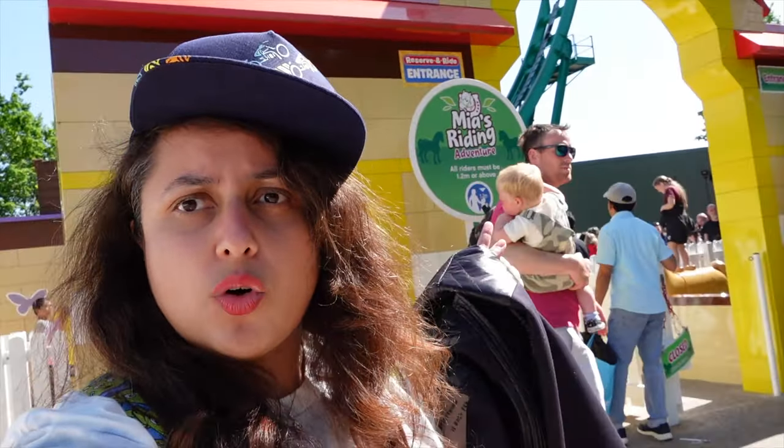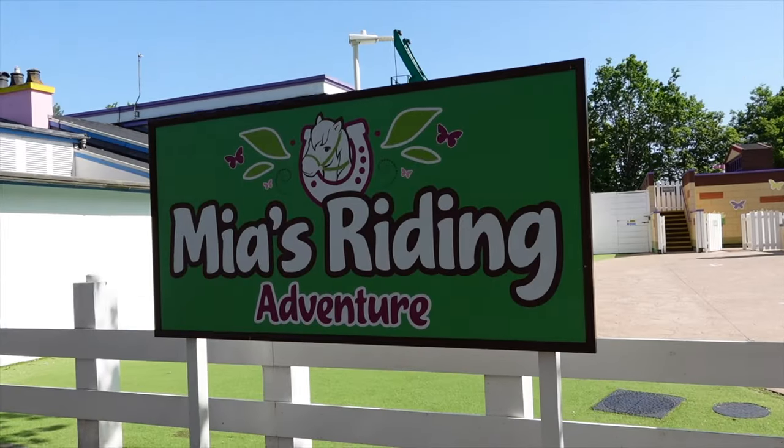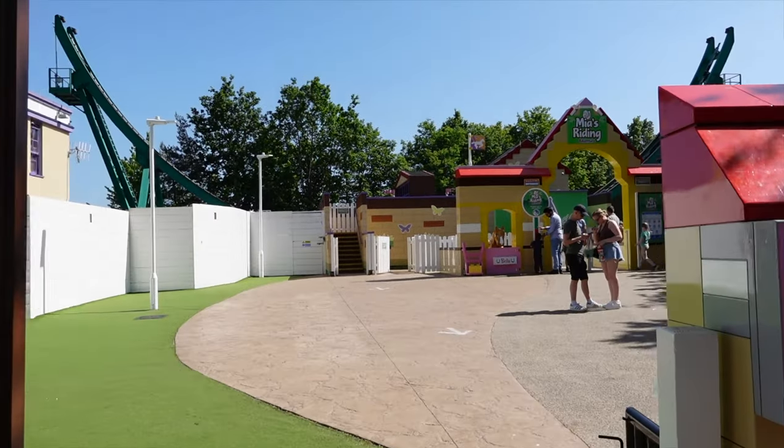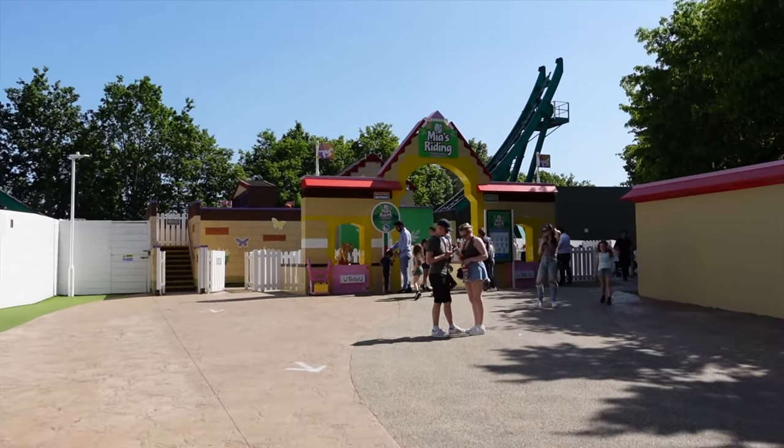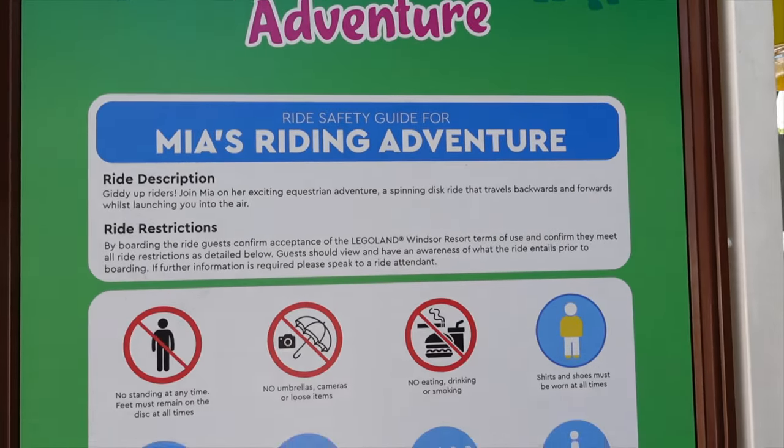We have now come to another ride that we really wanted to do here before we move on to the next land. This one's called Mia's Riding Adventure. You have to be above 1.20 meters to ride it, and it looks pretty fun. Of course, we have our Fastpass users again, very appreciative of Legoland for giving us them, because we've been able to get through rides so quickly. So that's going to be our next ride. Let's go.